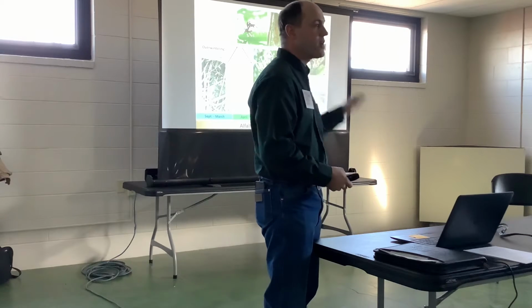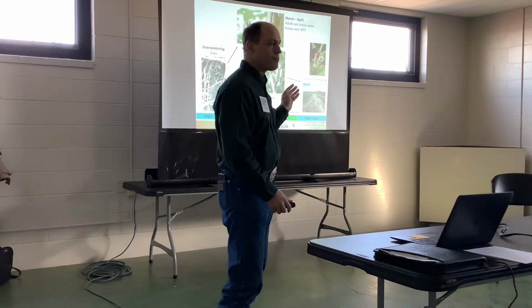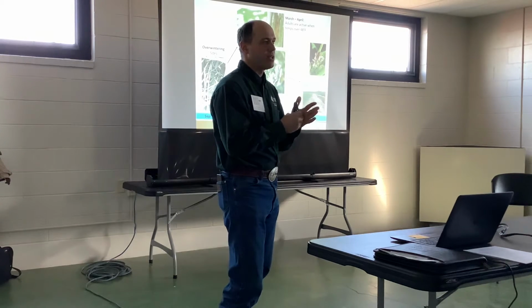If we can catch it early enough where we haven't had much damage, we will have good leaf retention. If those leaves are skeletonized, it's a drier plant, and you'll probably have a lot more shatter and loss as you're harvesting. Does that answer your question?